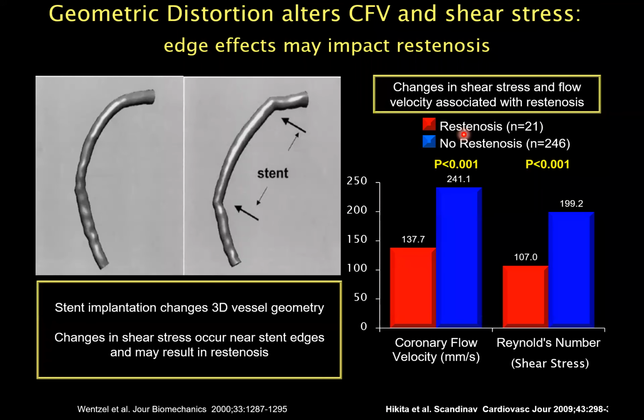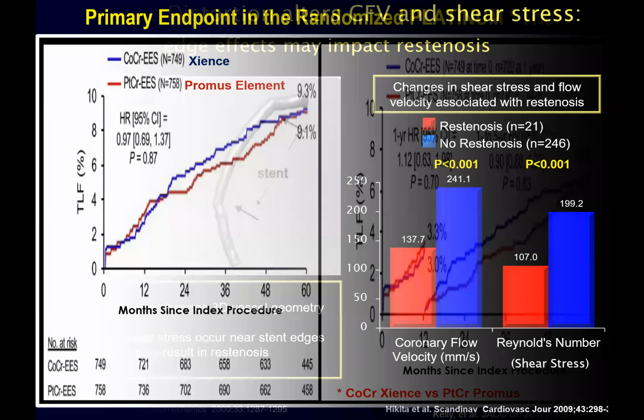Geometric distortion can create abnormalities in coronary flow velocity and shear stress, as you can see on the left, that are greatest at the stent margins. And those abnormalities have been correlated, as shown here on the right, with DES restenosis. And these are Cypher stents, which is very effective anti-restenotic technology.